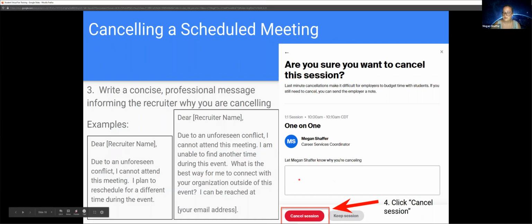If you need help writing this or having ideas, consider coming to drop-in hours for career services every weekday at 1 p.m. A link is on our Handshake events page, or schedule a meeting with your career counselor. Once you have a note drafted and you're ready to send it, click Cancel Session. The recruiter will be notified that you've canceled, and they'll receive your note, and hopefully you'll get a call back or a message in Handshake from that recruiter on how to set up time at a later point.